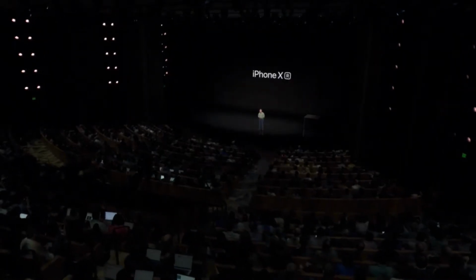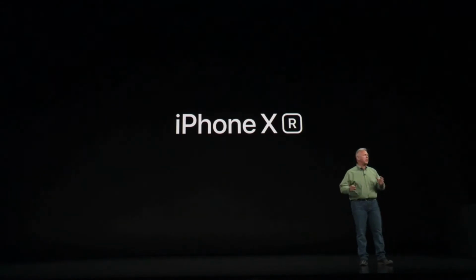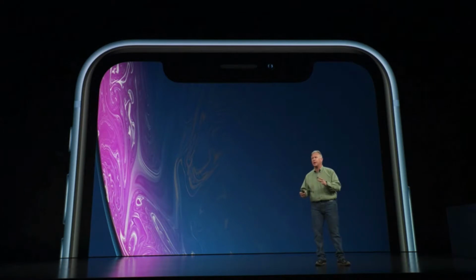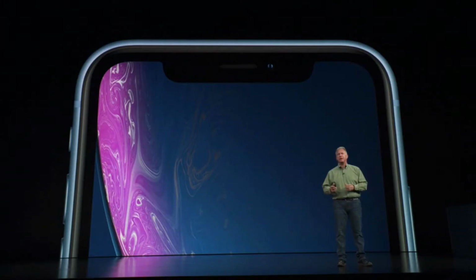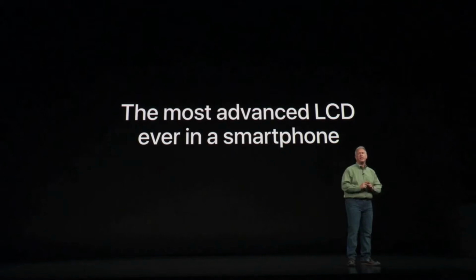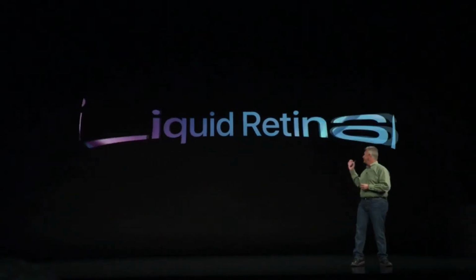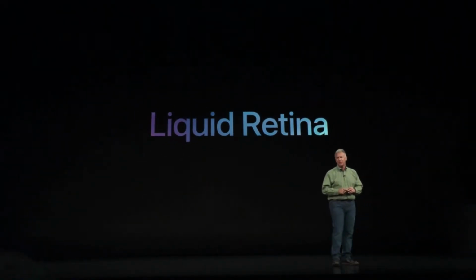It is incredible. We are so excited to introduce you to the iPhone XR. And we hope it reaches even more customers with this amazing, incredible technology. This display is really what strikes you, though. It's an LCD display that for the first time goes edge to edge. This is the most advanced LCD ever in a smartphone. And it's so cool, we had to give it its own cool new name. It's called the Liquid Retina display.